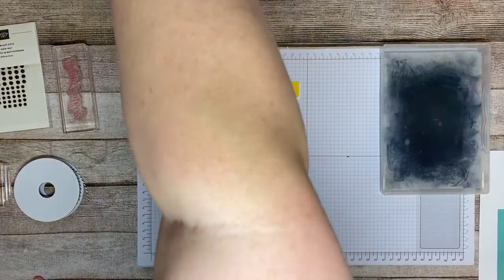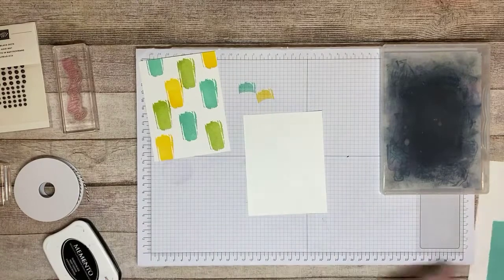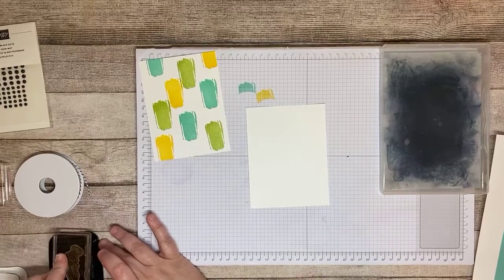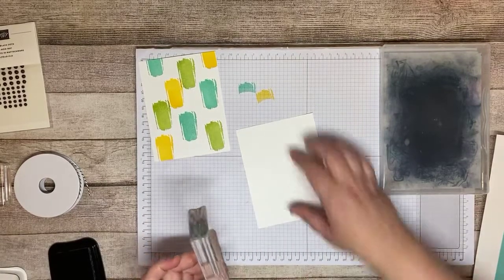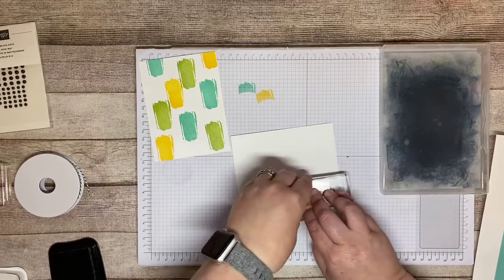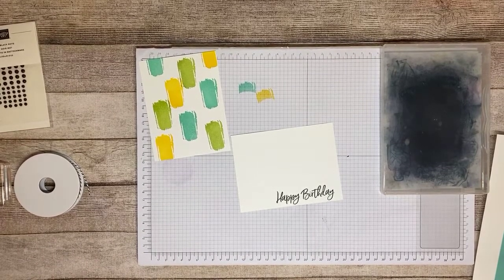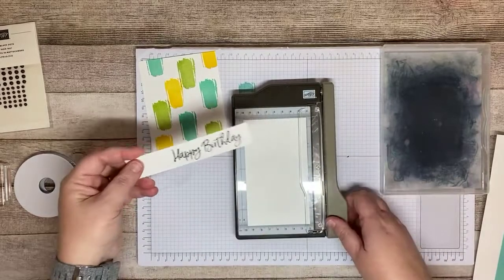Okay, I'm going to reach across and grab a piece of Whisper White cardstock because I have lost my little thing here, so no big deal. We're going to stamp Happy Birthday in black Memento. And I'm going to stick it as far over on this side as I can. Okay, there we go. All right, then I'm going to take my famous little cutter that I use for everything. And then I'm going to trim it off. Okay. So there we go.